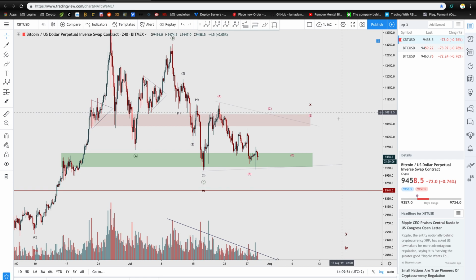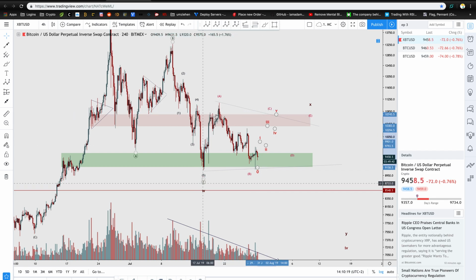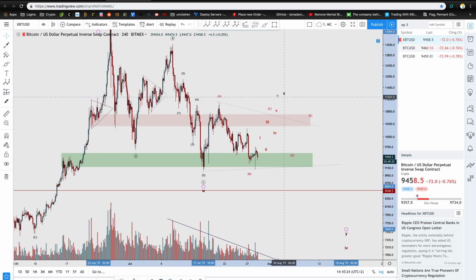Now, if this is a triangle, what we can expect now is an ABC upside 3-wave move. This could be a little bit more complex, but when we see a 3-wave drive to the upside, that's going to complete our C-wave move. Now, if we don't see a 3-wave move, and instead we see a clear 1, 2, 3, 4, 5, a 5-wave move, what we're going to have is a 3, 3, 5 flat for our X wave. So the X will terminate here, and we will get one more move down for the Y.